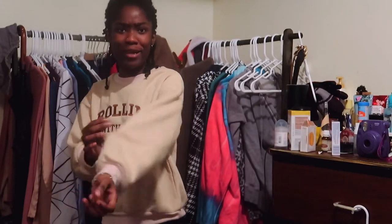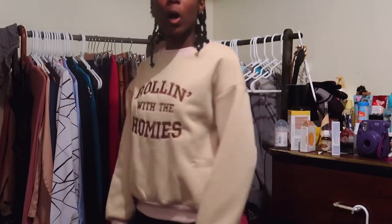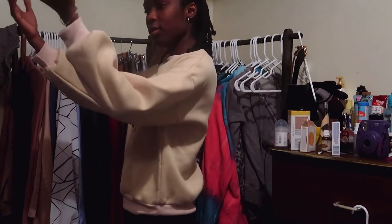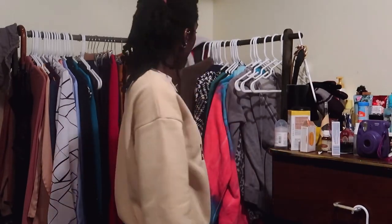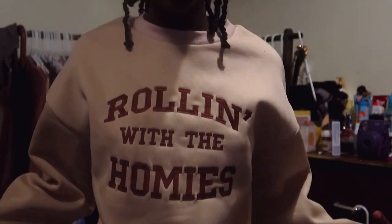Yeah, but feel wise, it fits the same. I think there's maybe a little more room in the arms. Yeah, definitely, the sleeves puff out a little bit more. Actually, it looks the exact same now that I'm looking at that. But I like this. This is one of my faves. Definitely one of the faves. Let me give you guys a close up. Rolling with the homies.